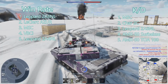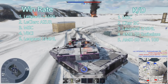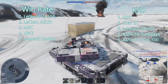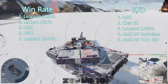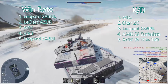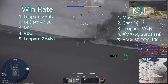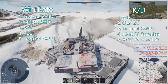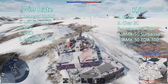Now, the way I generally weight the score is I give the tanks 1 point per their placing in the chart, and then I add up their placing in win rate and in kills per death, and whoever has the lowest score wins. And this creates a bit of an issue because if you can do some quick math, both the MSC and the Leopard 2A6NL have essentially a total of 4 points. The MSC is number 1 on kills per death and number 3 on win rate, whereas the 2A6NL is number 1 on win rate and number 3 in kills per death. So this is in point of fact a two-way tie between these two vehicles.